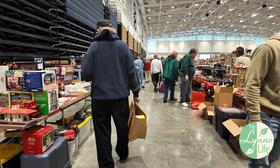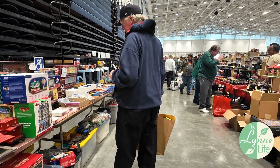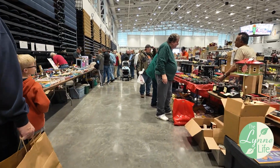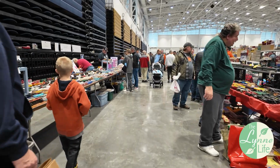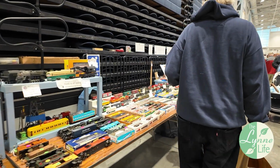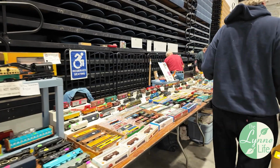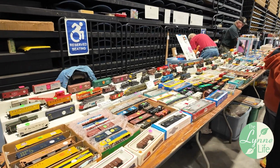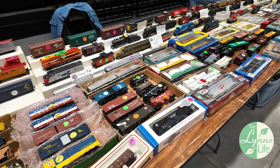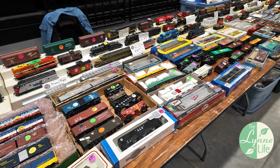We'll make our way through the aisles of vendors here, looking at all kinds of stuff. I model in HO, so that's what I'm interested in. I've already been looking at some stuff. All right, here's some HO over here. I'll look through some of this stuff off camera.